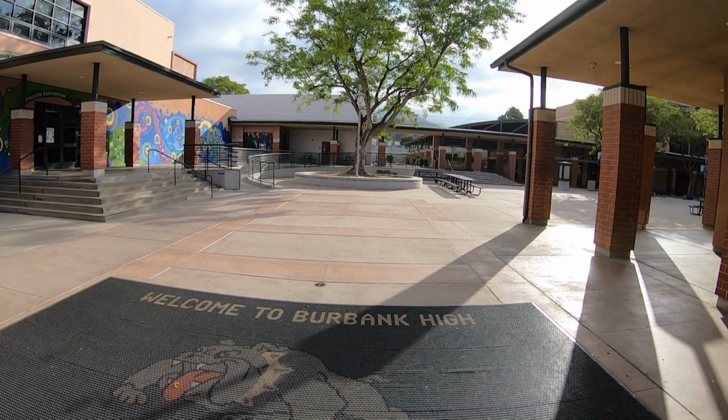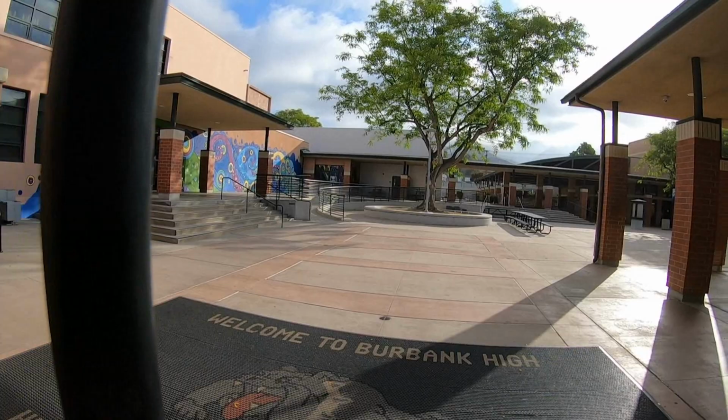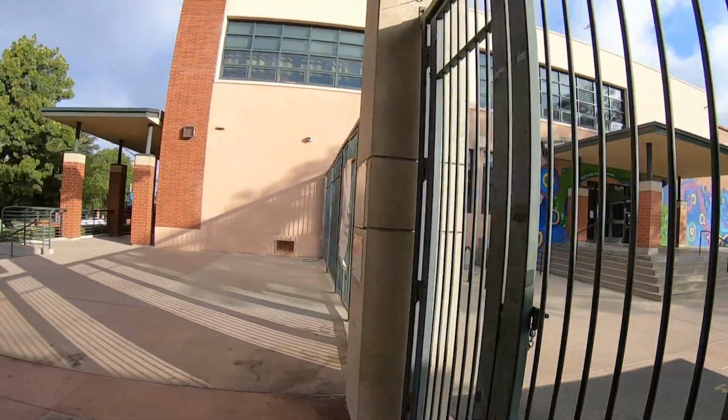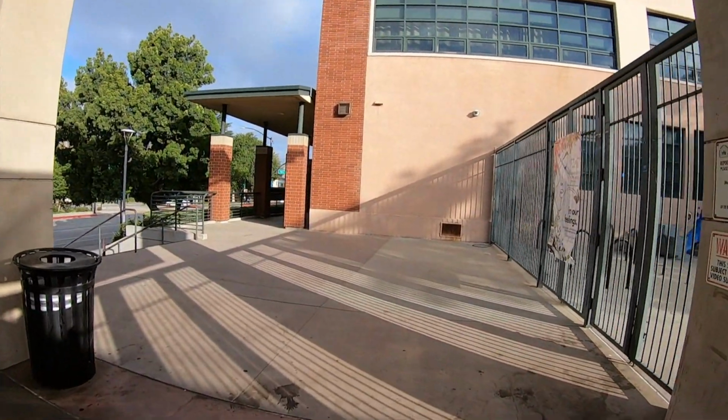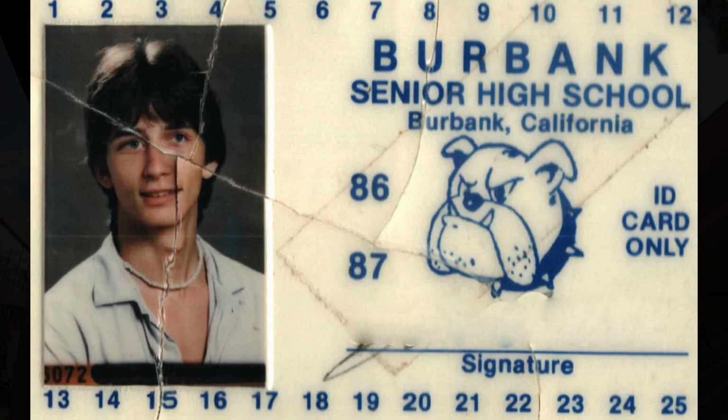I'm guessing this is some type of quad. I don't know. It looks awesome. This thing actually says it's the auditorium. I don't even remember where the auditorium used to be. Great place for skating though. Check this out. I know you're not allowed to here. They don't have knobs on the rails though. Anyway, we're gonna walk around in a circle.